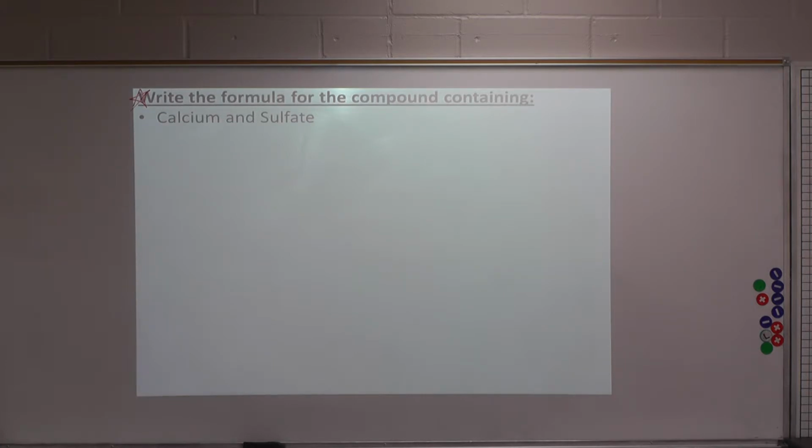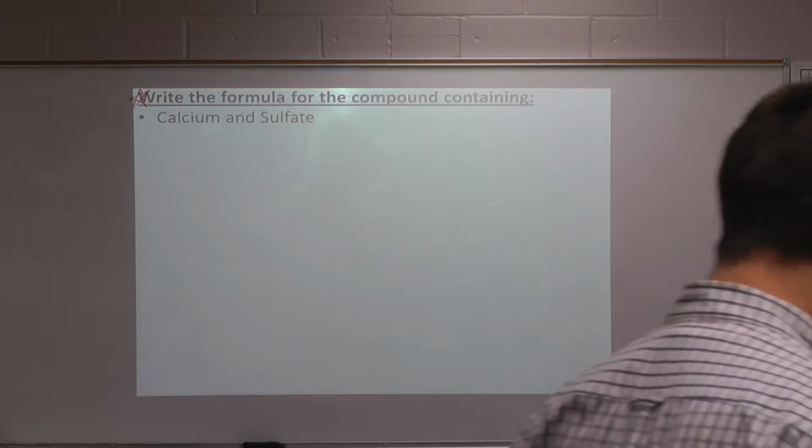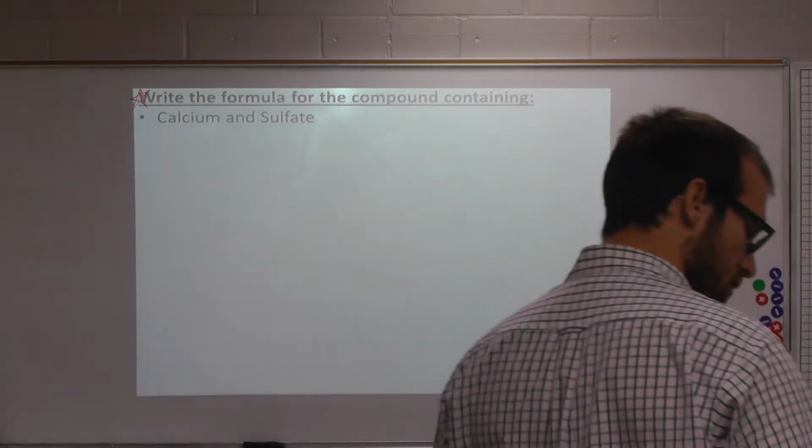It's not even a polyatomic ion. So the only time you put parentheses is if it's a polyatomic ion that you have more than one of. In this case, for that one, it is just CaSO4.